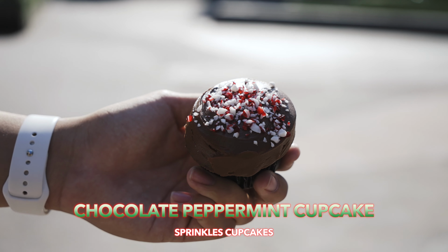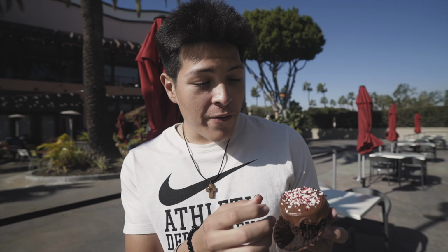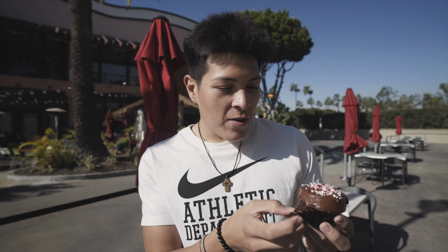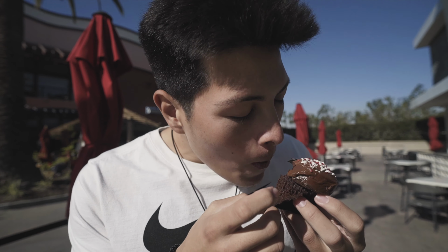Okay, last but not least, we have the chocolate peppermint cupcake with the chocolate frosting on top and peppermint on top of the frosting. This looks pretty good. Coming from a chocolate lover myself, I'm just about ready to dive in. So here we go. Wow. That was really chocolatey. Ooh, wow. That was indeed very chocolatey. Frosting got all over the place in my mouth. Whoa. I'm gonna wait on it.